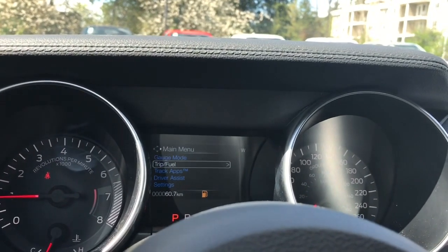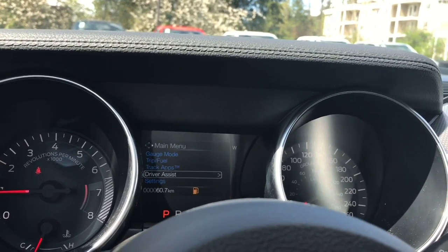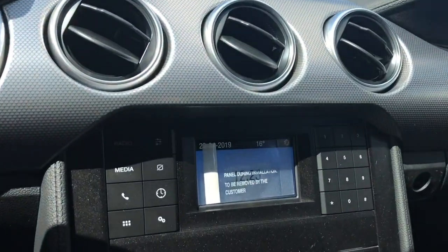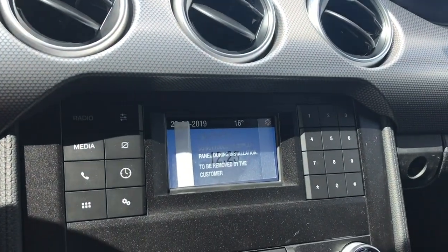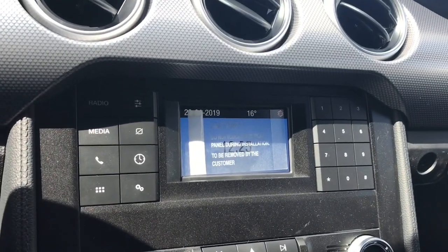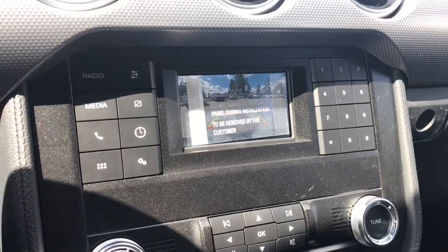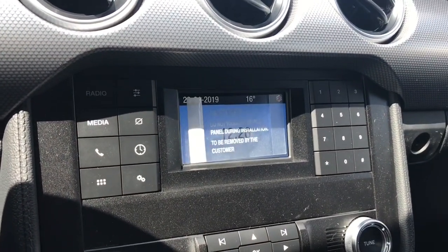On your dash, any important messages will appear, and you can also toggle through a menu. So gauge mode, trip fuel, track apps, driver assist, settings, and they all have sub-menus. In the center, you're seeing your display, AM, FM, for your radio, as well as satellite. And then when you put the vehicle in reverse, this is where you're going to see your backup camera view. Just going to put that back.